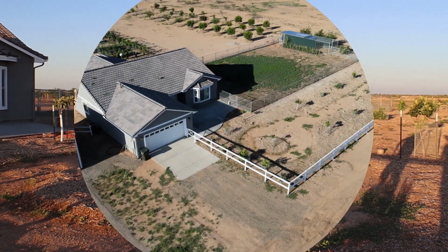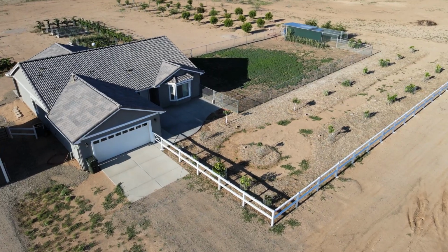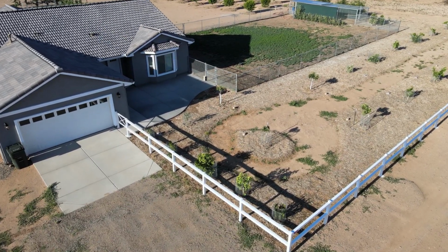So let's go ahead and get started here at the front of the farm. As you may or may not be able to pick up on camera, we got a lot of weeds on the ground because of all the water. The trees are definitely responding to the extra water that's been put on them, and of course the natural water.